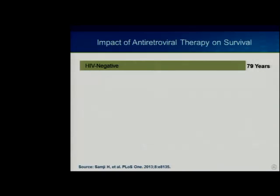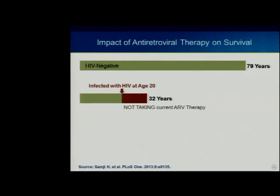Now, to kind of put this in perspective for what the benefit is in people who take antiretrovirals and who don't, there's a recent study, it just came out in PLOS ONE, that basically looked at this and said a person who does not have HIV has a lifespan somewhere around 79 years, approximately. If you take a person who gets infected with HIV at age 20, their lifespan is only about 32 years. It's a dramatic cutoff in their lifespan if they don't take antiretroviral therapy.